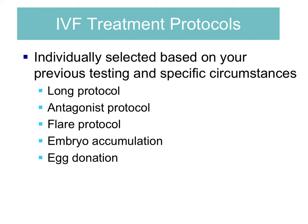Regardless of the suppression protocol, in no case will any stimulating drugs be started until after your checklist is complete, you have attended your go visit, and you have had a baseline ultrasound and blood work confirming your ovaries are ready to start the stimulation medication. There are benefits to each of these approaches under different circumstances, and your doctor can discuss the details as well as why he or she chose a particular protocol at the time of your go visit.